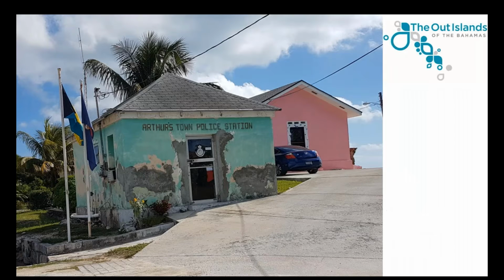As mentioned before, this island is very original and not touristically developed. Walking through the streets, you can see old and not so renovated houses like this one of the local police station. But the island has its own charm, and you can see, in spite of small criticisms, that is what makes Cat Island so authentic.